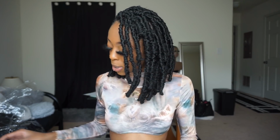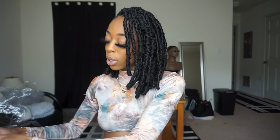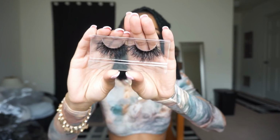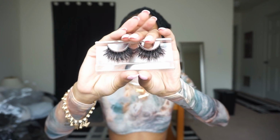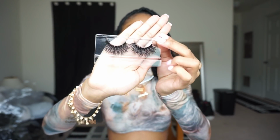And last but not least, the fourth style. These are the ones that I'm wearing right now. And I know I love the real thick lashes. So these are very thick, as you guys can see, and these really don't have spaces in them. So yeah, super cute. And like I said, these are the ones that I'm wearing right now.